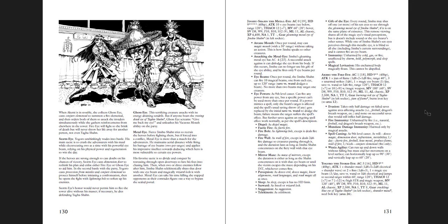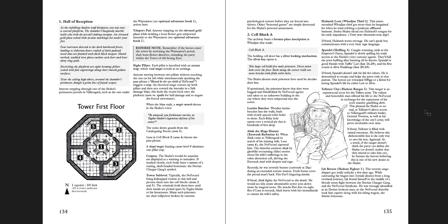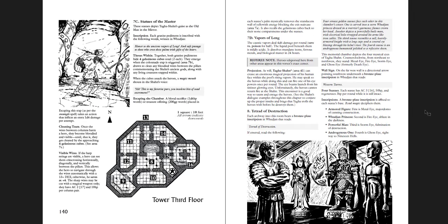I love Big Trouble in Little China. I have Jack Burton's shirt from that movie. I wear it all the time. I love this. So this fits right in with my style. I really, really like this. It's really cool. Really good adventure.